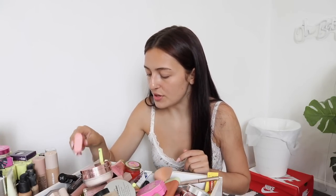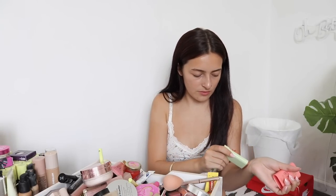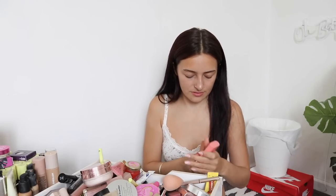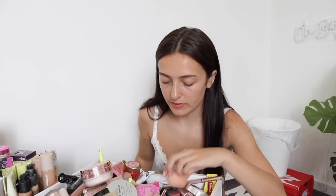I love this Ordinary Moisturiser, so you can stay. These new Pixi On The Glow. I think when I swatched this one, it was a little bit light for me. So I don't know whether to just keep one of these or both. We'll keep both for the time being, you never know. This is why I'm so bad at decluttering.